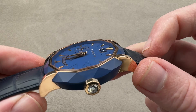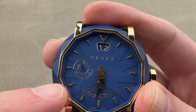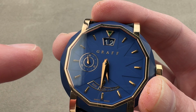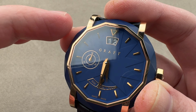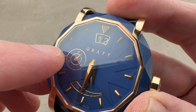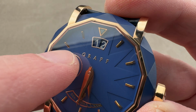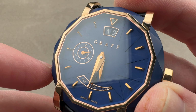Really interesting stuff. Now the dial has a scatter pattern. You can see it's almost like, I guess you could say, the leaf of a tree, but again, it's designed to represent the sparkle and radiant twinkle of a cut gem. We have rose gold indices, rose gold hands, a rose gold frame for the date, a double-digit date, small seconds, a power reserve indicator up to 50 hours.